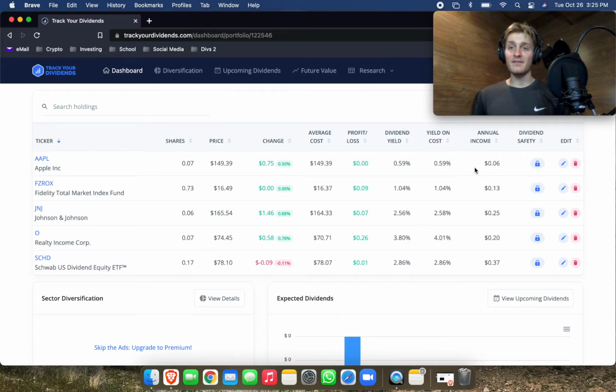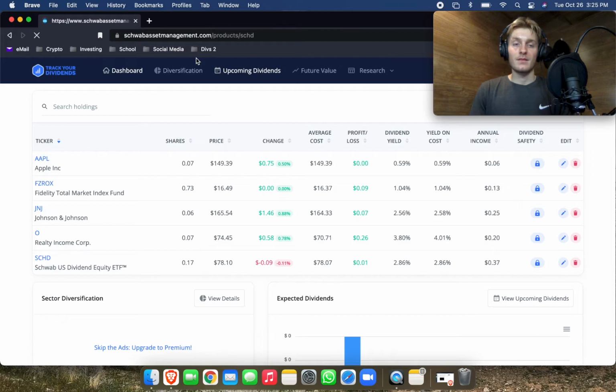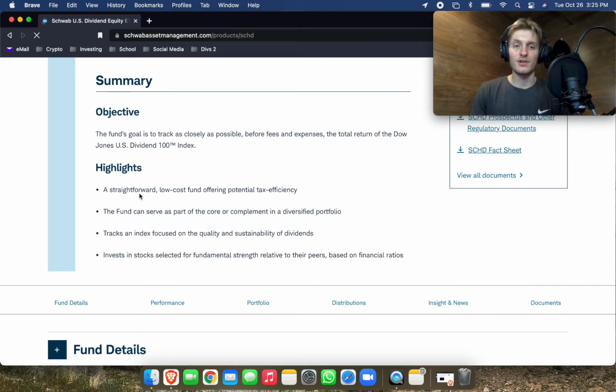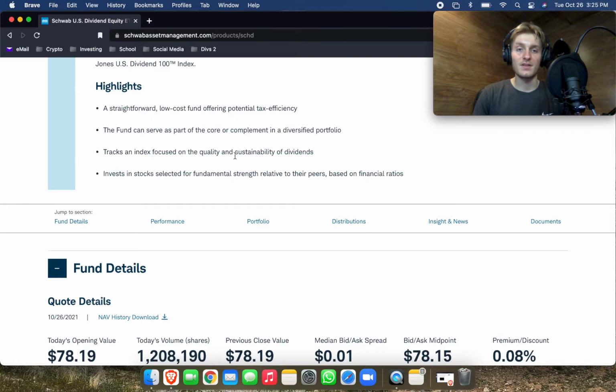I have a little bit of research here on each company or position, and I'm going to dive into that. SCHD is going to be our ETF, and it holds a variety of different companies, and I actually have the website here. You can see the highlights: it is a straightforward low-cost fund offering potential tax efficiency. The fund can serve as part of a core or a complement in a diversified portfolio. It tracks an index focused on the quality and sustainability of dividends, as well as invests in stocks selected for fundamental strength relative to their peers based on financial ratios. So this is doing that financial analysis of companies for us, so to speak.